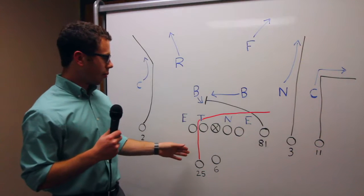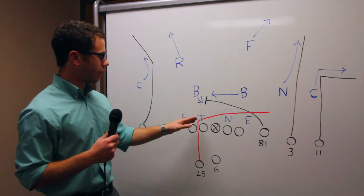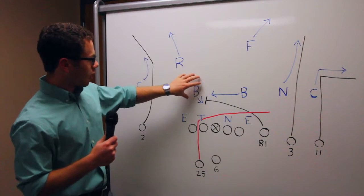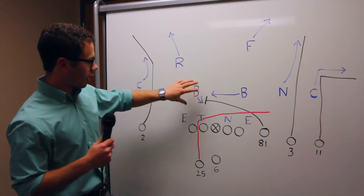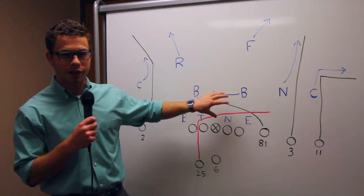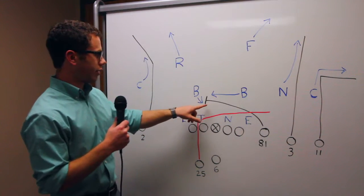Mixon starts the play by running a shallow crossing route. He runs through the offensive lineman and then across the formation right at the line of scrimmage. The linebacker responsible for covering him recognizes what he's doing and starts to come down and follow him across the formation. However, Mark Andrews is also running a shallow crossing route coming back this way.